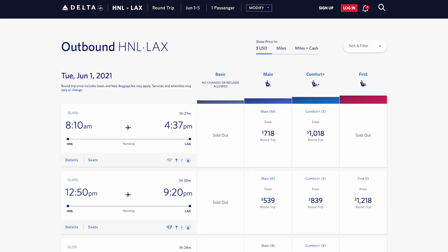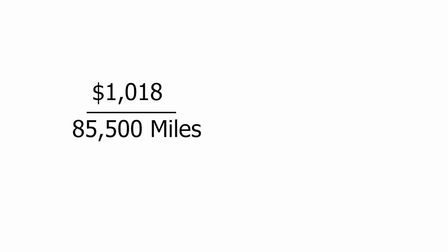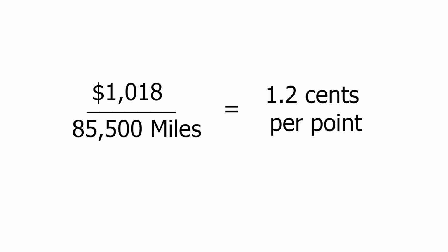But let's take a look at a real life example to see how valuable these points really are. So I'm sick and tired of going to the beach all day and I want to spend a little bit more time in traffic. So let's book a flight on Delta, which is an Amex partner, from Honolulu to Los Angeles. I will leave on June 1st and come back on June 5th, and let's find Comfort Plus because we're feeling bougie. As of right now, it would cost me $1,018 to book this flight, but we're going to use our Amex points to transfer to Delta miles, so that would be 85,500 miles. And we aren't going to include any taxes or fees just to simplify things. Right there, that's $1,018 divided by 85,500 miles, which makes it 1.2 cents per point.